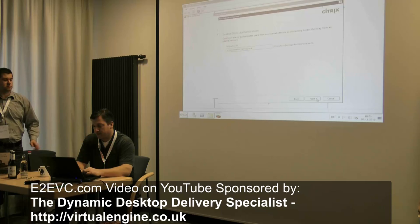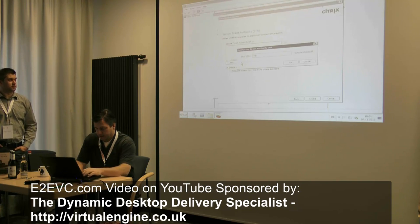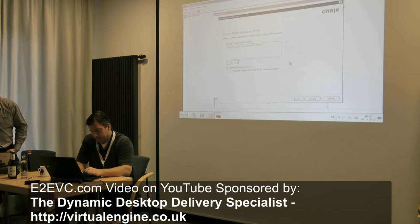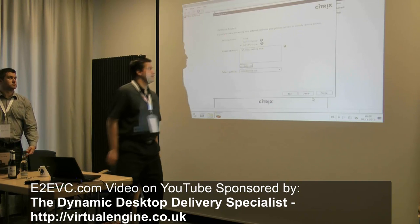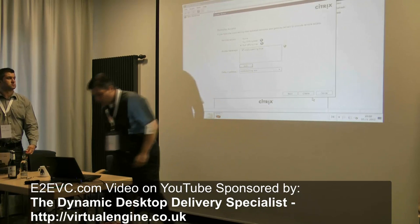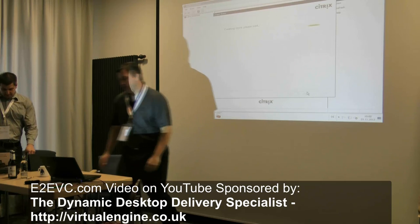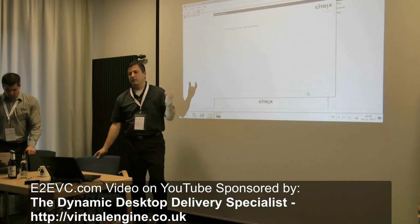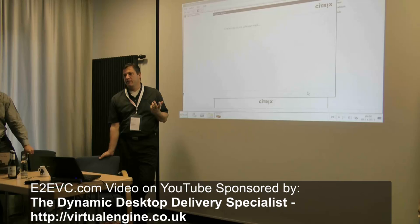Then it's providing the information for the internal authors on the Access Gateway. Secure Ticket Authority, HTTP. Create, and we are nearly done. So the only thing it will ask you later on is information for the beacon services. Using the beacons, it's trying to detect if you are connecting internally or externally, and that's it. So the configuration is pretty straightforward.